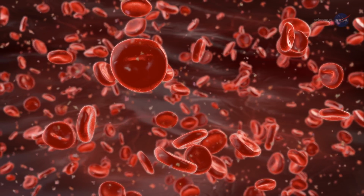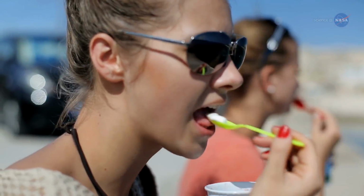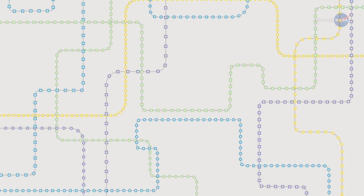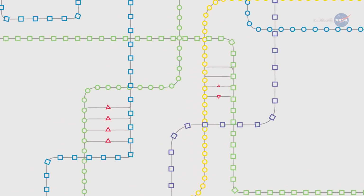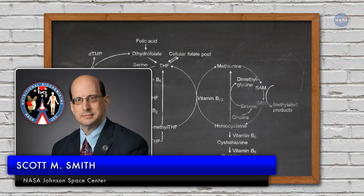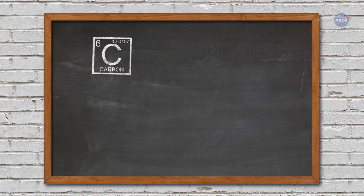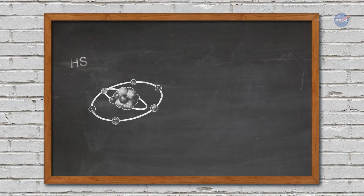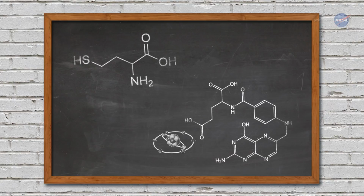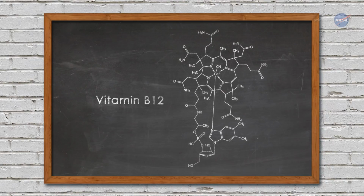The human body is complex. Intricate networks of chemical interactions within our cells convert basic nutrients from the foods we eat into the molecules that keep us ticking. These chemical processes use specific pathways, called metabolic pathways, and are spurred by enzymes, each with its own job to do. Scott M. Smith from the Biomedical Research and Environmental Sciences Division at NASA's Johnson Space Center explains, one of these pathways, called the one-carbon metabolism pathway, moves single carbon atoms from one compound to another in our cells. This is a nutrition and vitamin-rich pathway that involves folate, vitamins B6, B12, and other vitamins, and is extremely important.